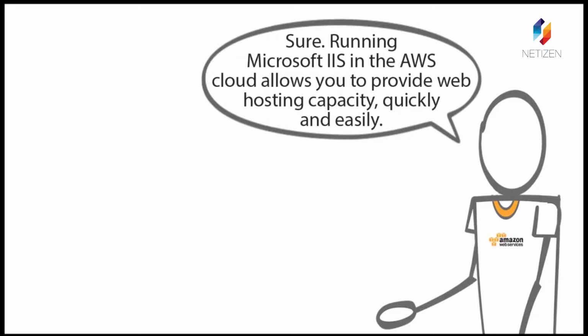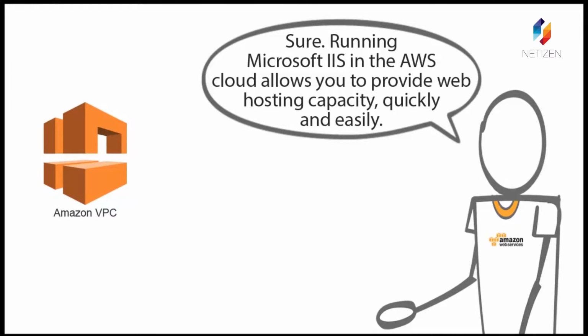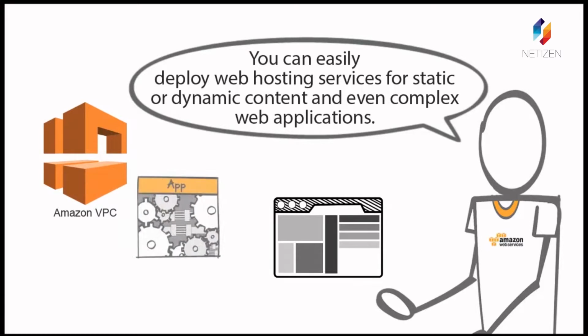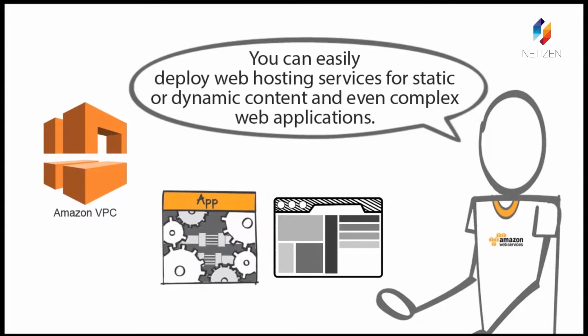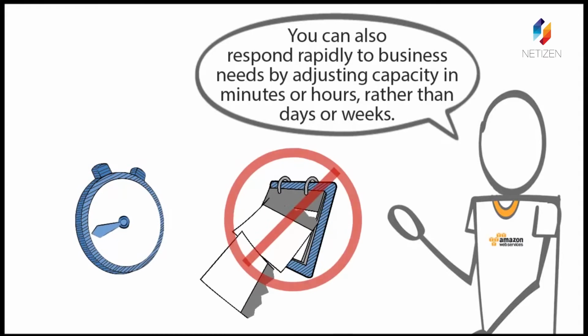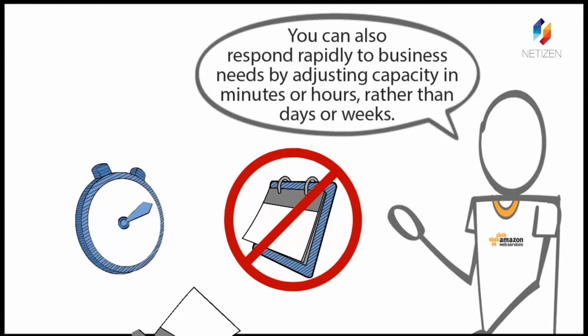Sure. Running Microsoft IIS in the AWS cloud allows you to provide web hosting capacity quickly and easily. You can easily deploy web hosting services for static or dynamic content, and even complex web applications. You can also respond rapidly to business needs by adjusting capacity in minutes or hours, rather than days or weeks.